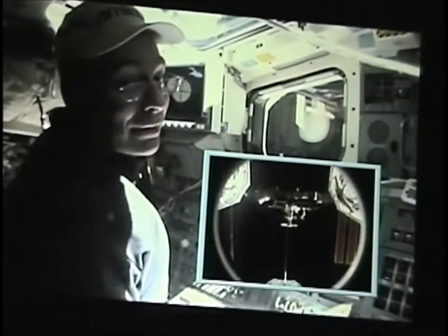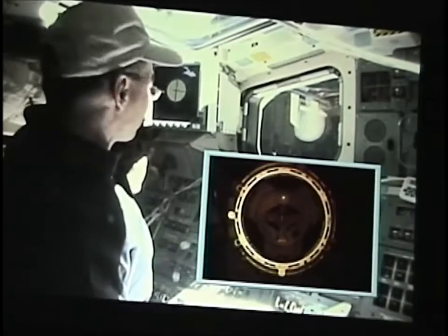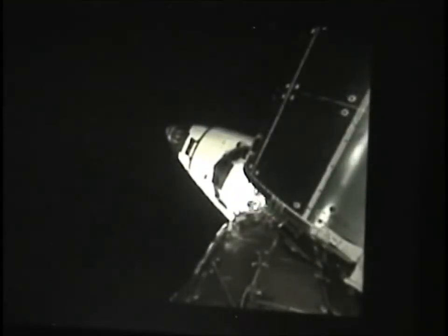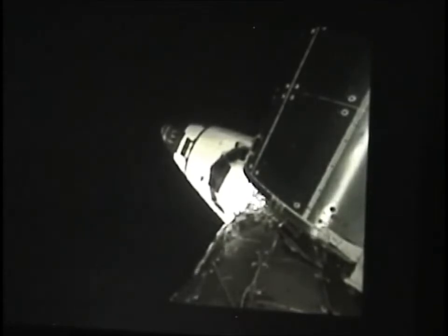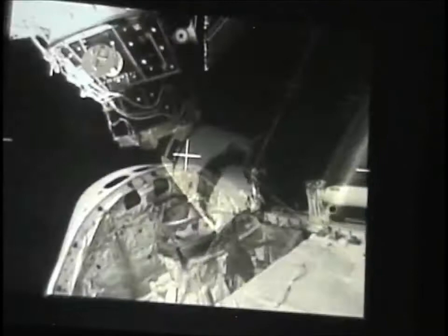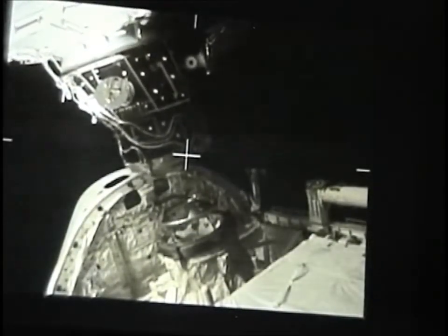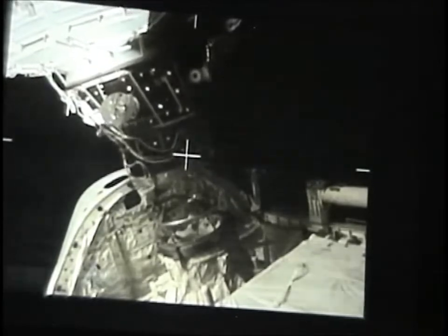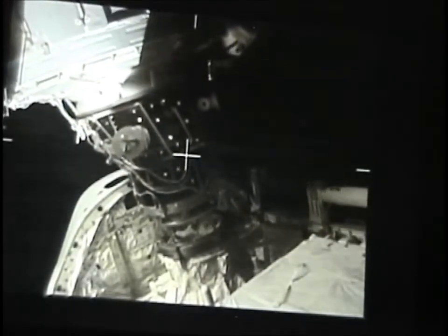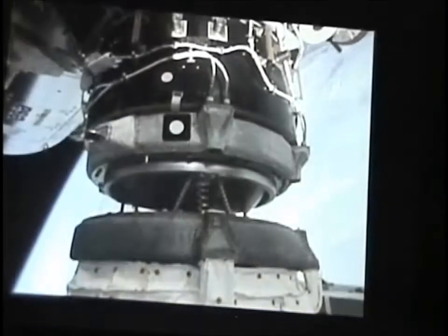There's the commander flying. That's the target he's going for. So he'll come in pretty slowly, about a quarter of a foot per second. That's a picture taken from the shuttle, so that's actually the station on the above side. We're just moving closer to it. He has a tolerance of 3 inches circular to get that on. Here's dead center, that was perfect.